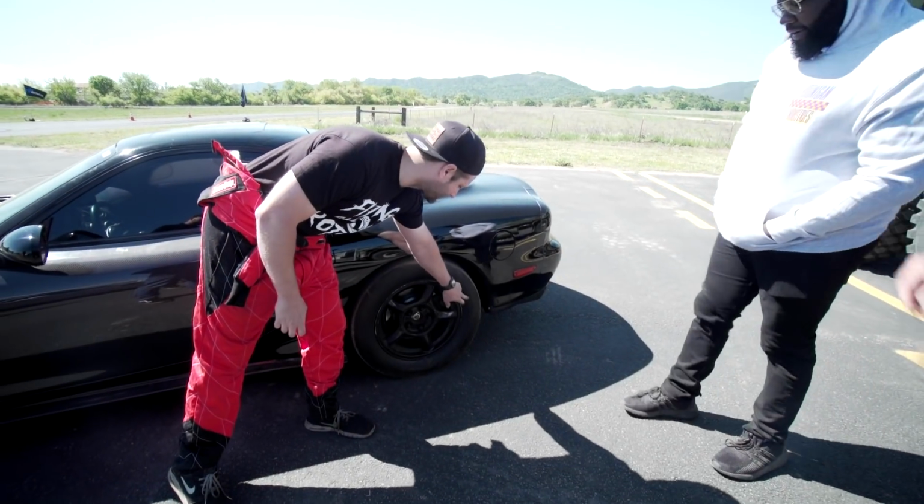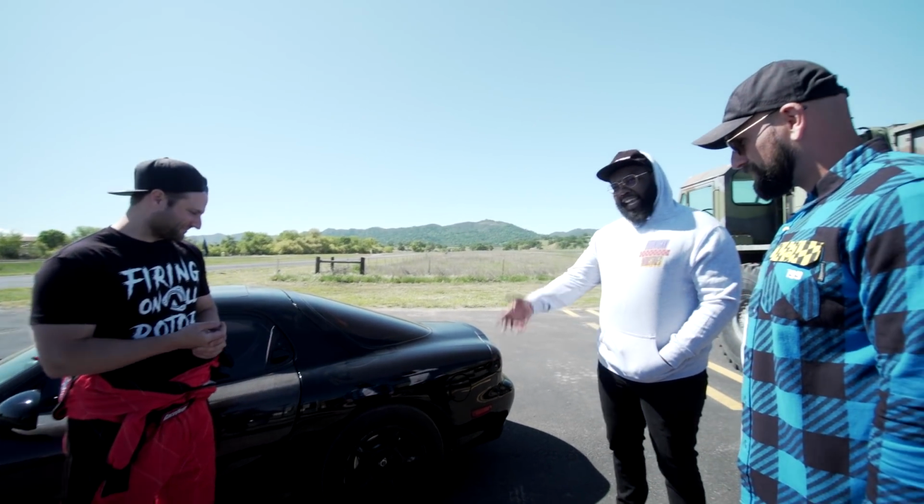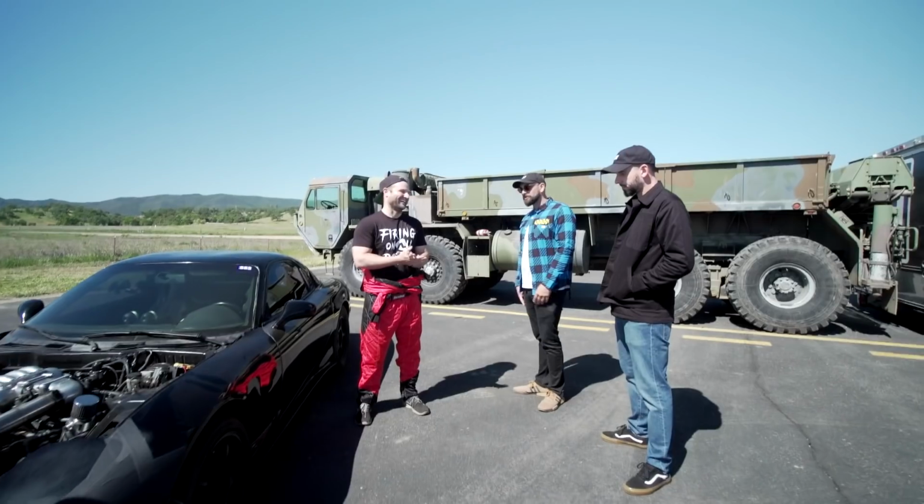11 and a half, yeah. Or 26 by 11 and a half. I just love that stock FD wheels make the best drag wheels. Yeah, they really do. You see Evos run them all the time. Yeah, they're popular on the Evo. That could fit over the rim.